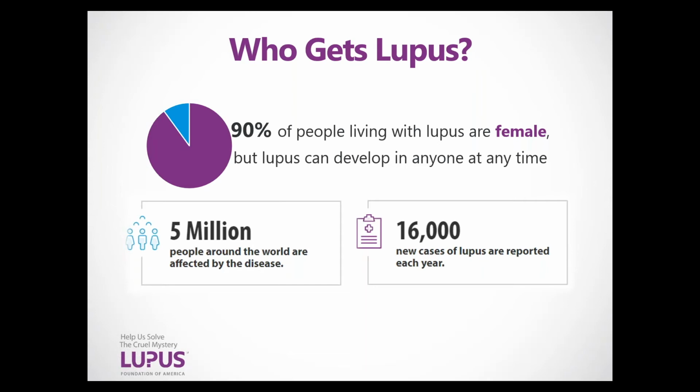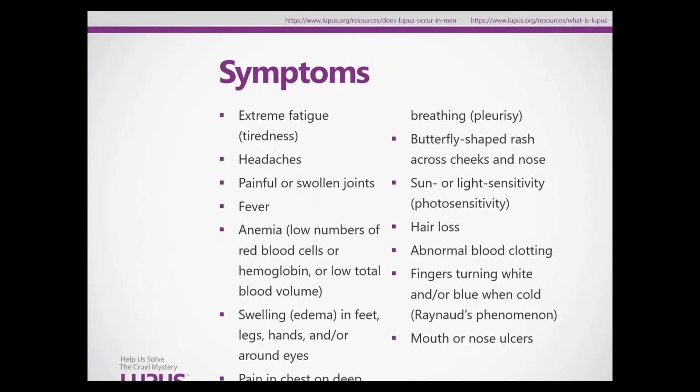For example, lupus is 2 to 3 times more prevalent among women of color. So African Americans, Hispanics or Latinos, Asians, Native Americans, Alaska Natives, Native Hawaiians, and other Pacific Islanders. That's just to give you an idea of some things to maybe start looking at if you're in the process of getting a diagnosis of some type of disease.